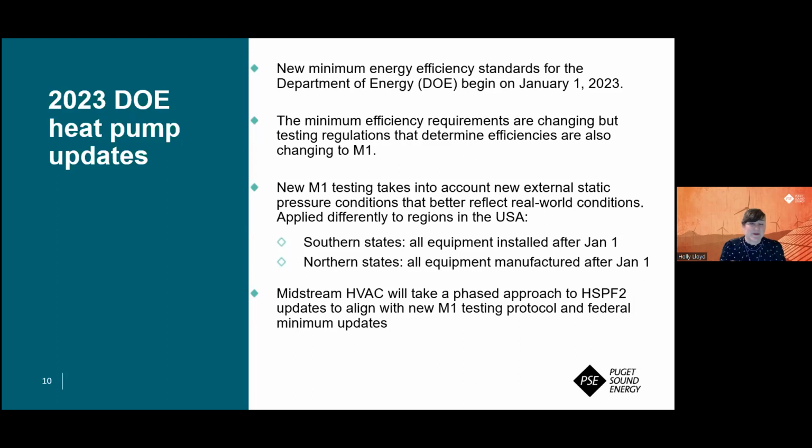HSPF is heating season performance factor, but SEER is seasonal energy efficiency rating, and the SEER is related to air conditioning. So states in the South have higher air conditioning loads. So the feds made it so that anyone installing equipment after January 1st must meet this new SEER 2 and HSPF 2 rating. Whereas in the northern states, we have lower air conditioning loads. And so they're allowing the equipment that has the old rating to be sold. And it's the manufacture date that is the set point. So if it's manufactured after January 1st is when it falls into place for the northern states.